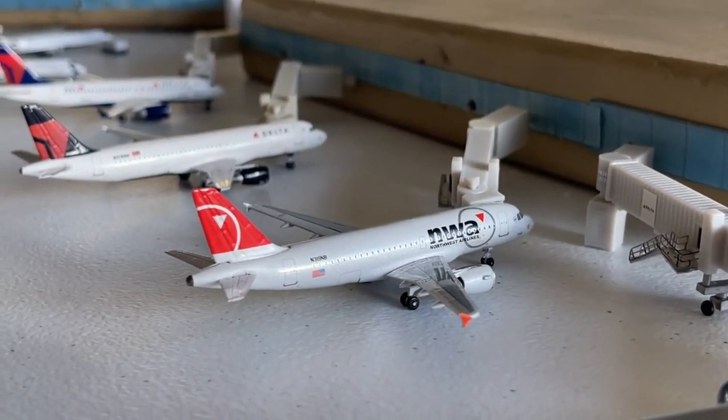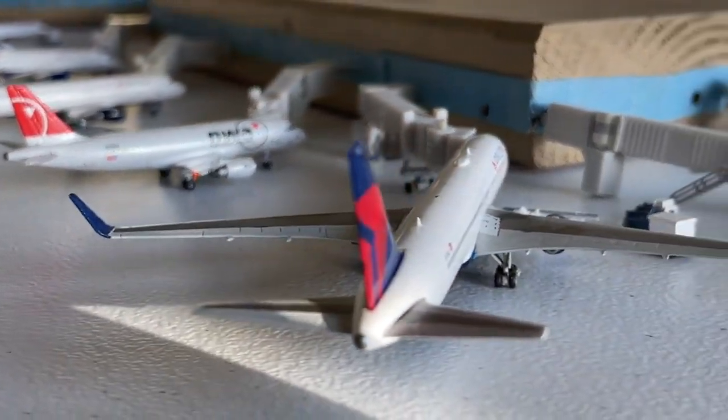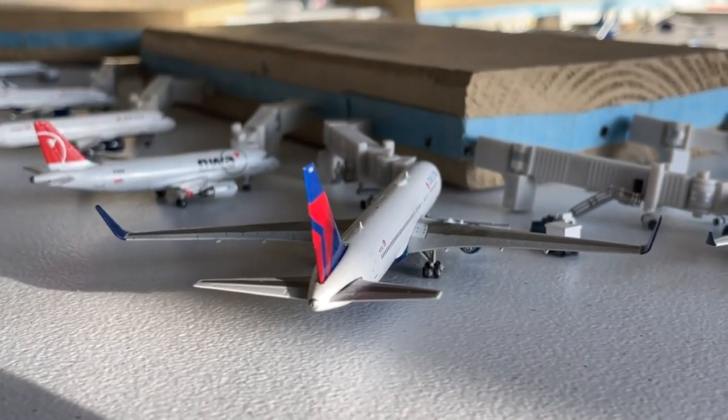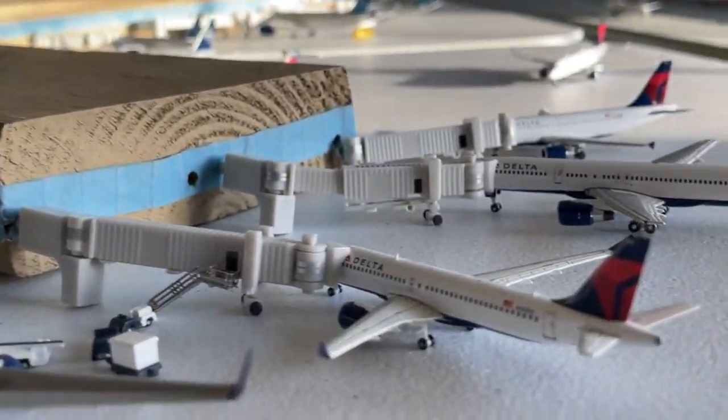So really pretty plane by Aero Classics. They did an exceptional job in my opinion. That's really nice. Turned out very good. The Delta Airlines 767-300 is currently making the nonstop service. Came in from Paris Charles de Gaulle earlier. Really long flight for a 767. He's going to have a continuing flight out to Portland, Oregon here in a little bit.